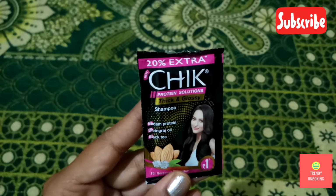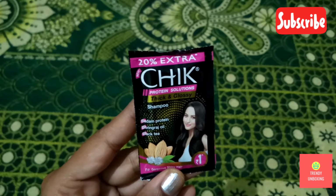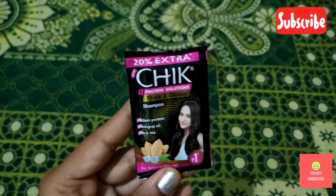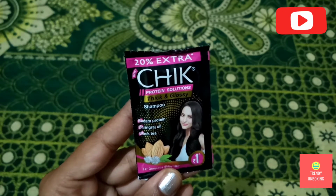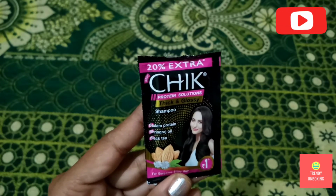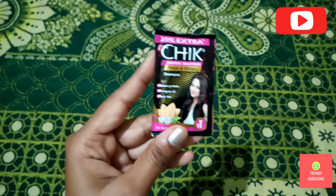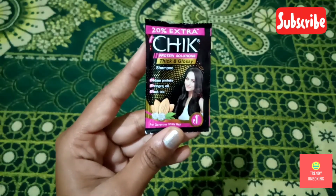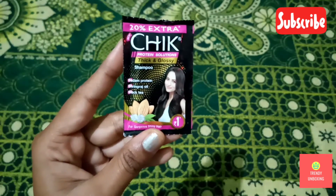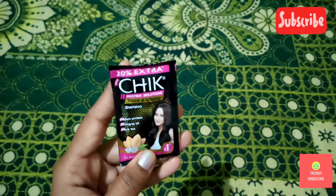Badam are nothing but almonds. They are rich in magnesium and nutrients which promote hair growth by preventing dandruff and hair damage. Almond provides sufficient nutrients to the hair follicles that makes the hair strand stronger, which reduces hair fall. Almonds also nourish your hair. It also repairs damaged hair. It prevents split ends.